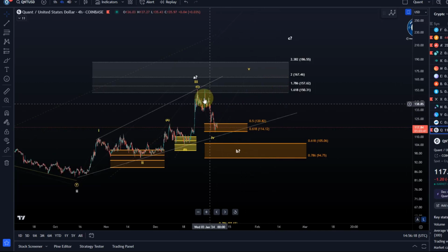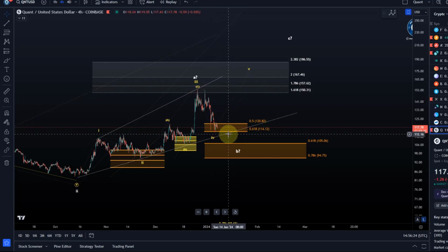So the price has already pulled back in this decline that started on Tuesday, and lasted until yesterday. It's still ongoing basically. The price has already pulled back into the region between $114 and basically $121. A pullback below $114 will mean we have to consider the white wave count. That's the main question: is it yellow? Is it white? And the white count allows for a pullback down to $94.75.